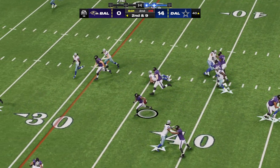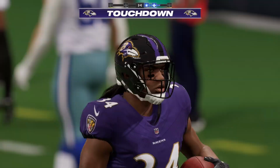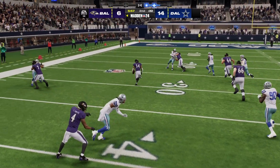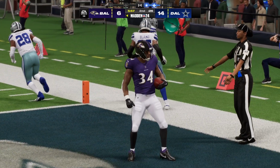On second down, here's Mitchell. There he goes, left side. Touchdown. A great play there. 40 yards. And the Ravens have got it back to within a score. Well, that's a good-looking rookie right there.